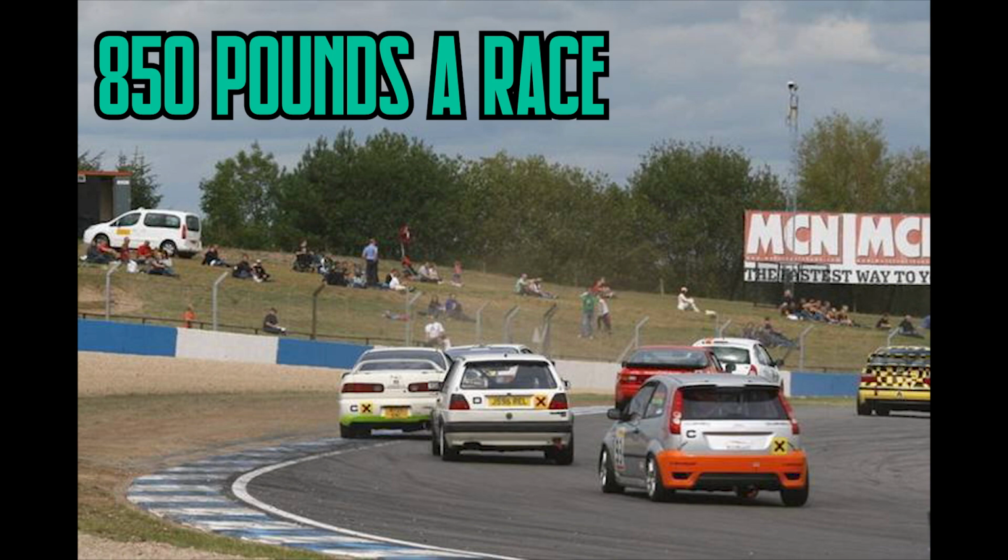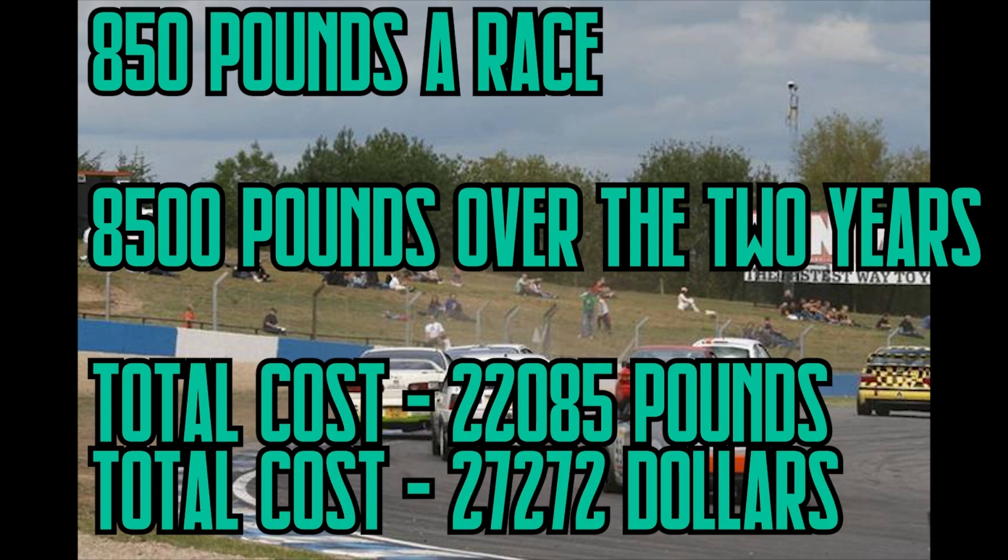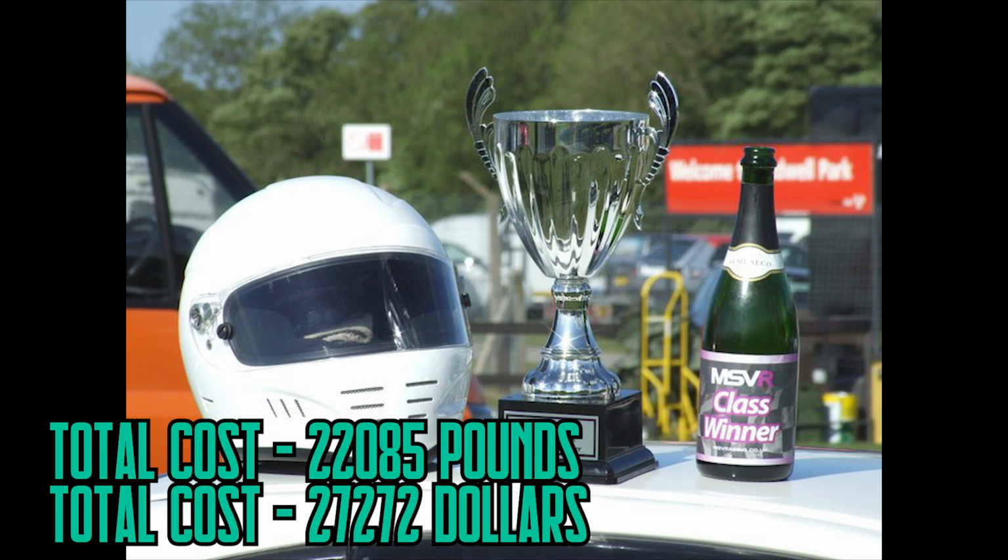Saying that we did about 8 to 10 rounds, so let's just say 10 over the 2 years, that brings the total just in the per race cost to £8,500. And then if we add that to the total from earlier, that brings a total cost for the 2 years worth of racing, everything included, to £22,085 or 27,272 American dollars. So this total cost really puts into perspective that trophy sitting there.